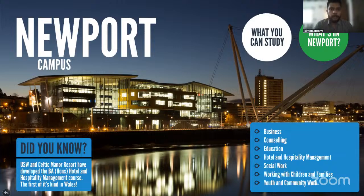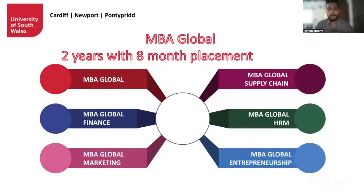So MBA is quite popular for us because it's very cost-effective as well. Even though it's a 2-year program, we charge you only for the first year, right? So the MBA we have 7 options now. There is one more additional option in hospitality, but mainly we have the general MBA, the supply chain, the finance, HR, marketing, and then entrepreneurship. So all of these are 2 years, and essentially, you're only studying for the first year, and the second year is 8 months of guaranteed placement.